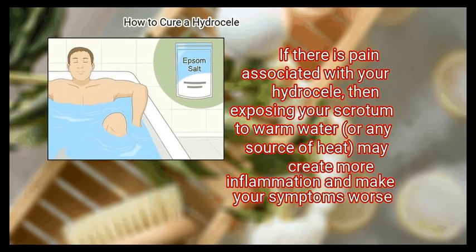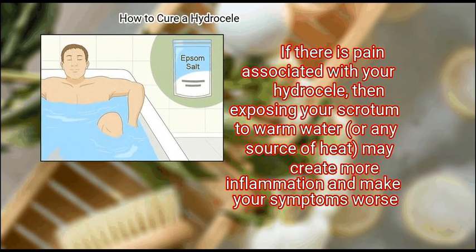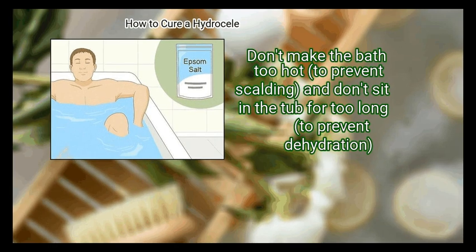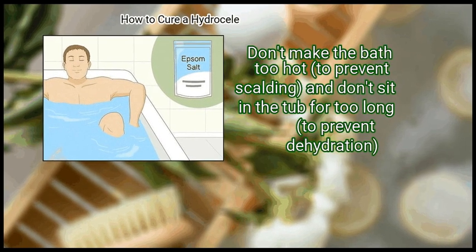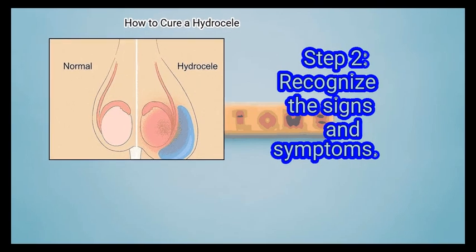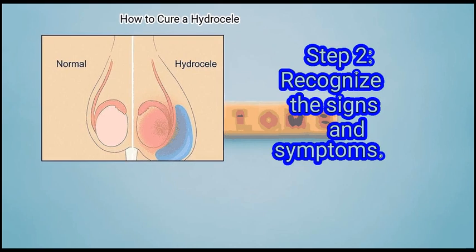If there is pain associated with your hydrocele, then exposing your scrotum to warm water, or any source of heat, may create more inflammation and make your symptoms worse. Don't make the bath too hot, to prevent scalding, and don't sit in the tub for too long, to prevent dehydration. Step 2. Recognize the signs and symptoms.